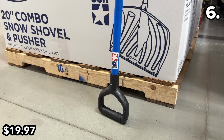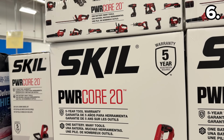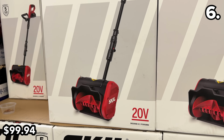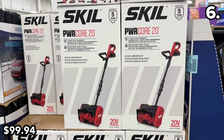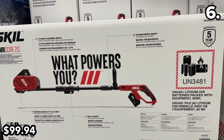If your winter months typically involve snow, this 20-inch snow shovel for $19.97 is made in the USA and could help with some less demanding pathway clearing when the time comes. For a larger driveway, this 20-volt snow shovel for $100 might be the better way to go. It has a 5-year warranty and the ability to throw snow up to 50 feet.